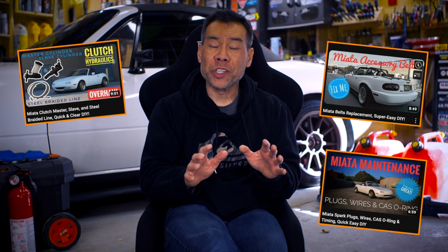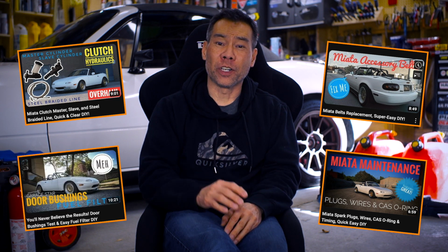And it all begins back at the garage with proper maintenance and prep. We recently changed the spark plugs, wires, a cast O-ring, serpentine belt, a steel braided clutch line, a clutch master and slave cylinder, and a fuel filter. And all the fluids are fresh: brake, clutch, trans, coolant, and engine oil. And finally, we replaced the OEM rad with its plastic end tanks with a nice fancy NB aluminum Griffin rad with SPAL electric fans and new rubber hoses.